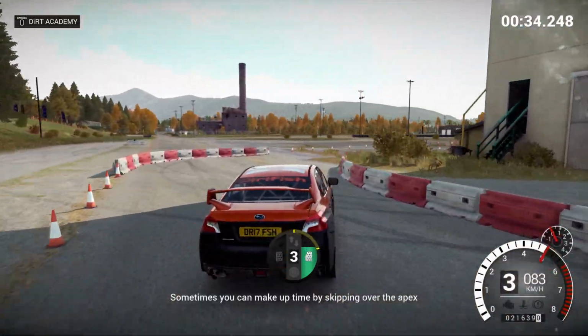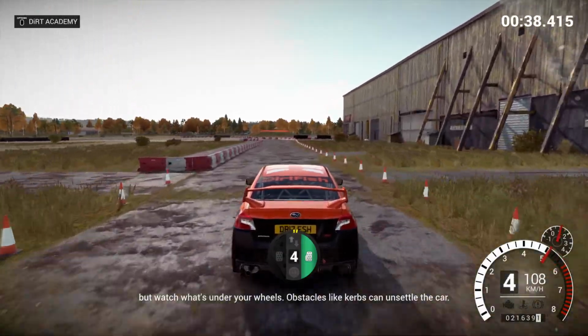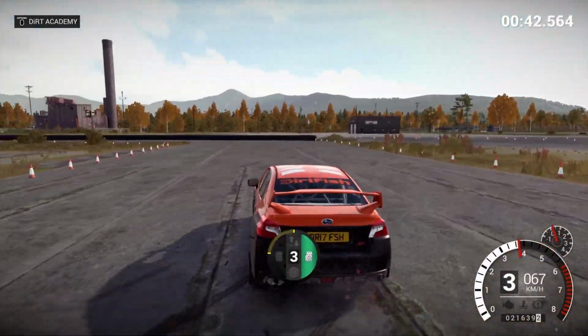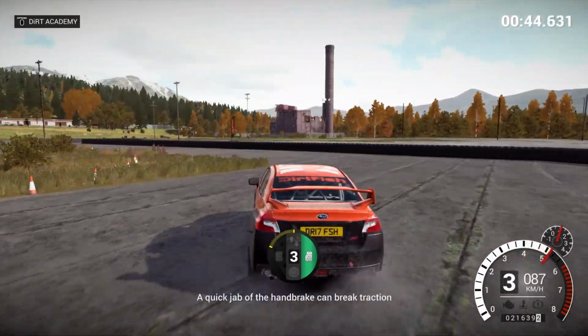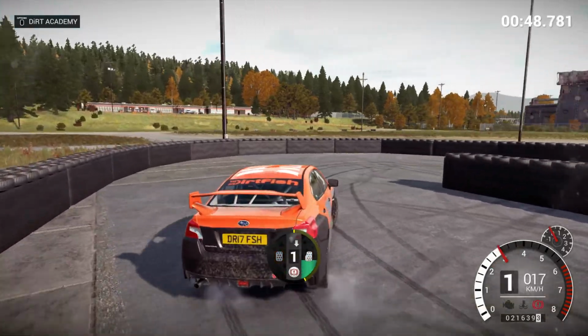Sometimes you can make up time by skipping over the apex, but watch what's under your wheels. Obstacles like curbs can unsettle the car. A quick jab of the handbrake can break traction and help get you around tight hairpins.